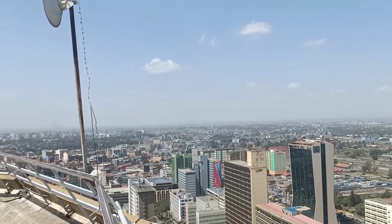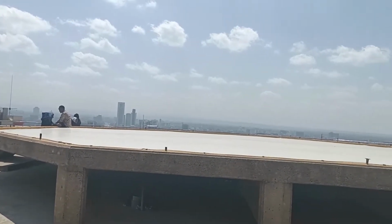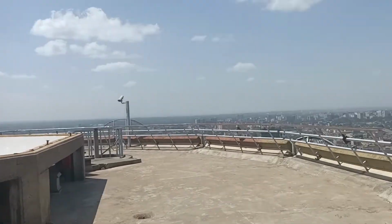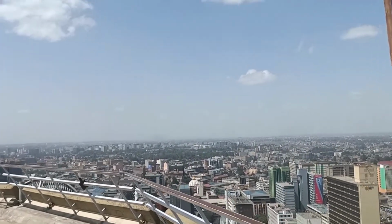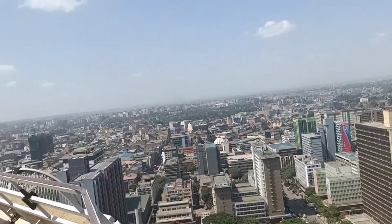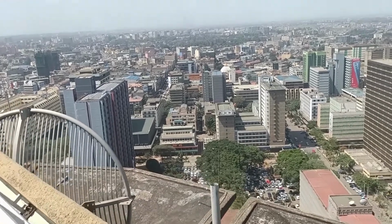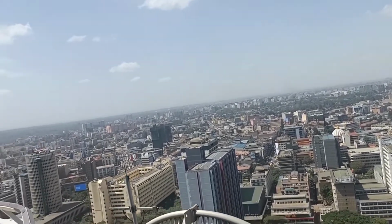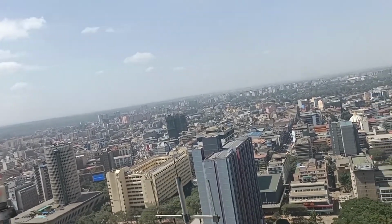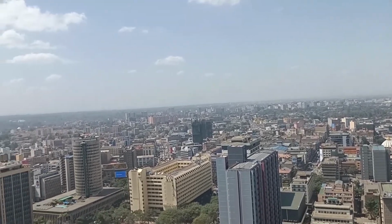So yeah, it's nice. There's a helipad, so we've taken a couple of photos here. We've tried to jump. Yes, it's been really nice. It was a random plan, and you guys should definitely try it. Raha jipe mwenyewe. Sometimes you think you need a lot of money to have fun, but you just need to be open-minded and you'll enjoy yourself.